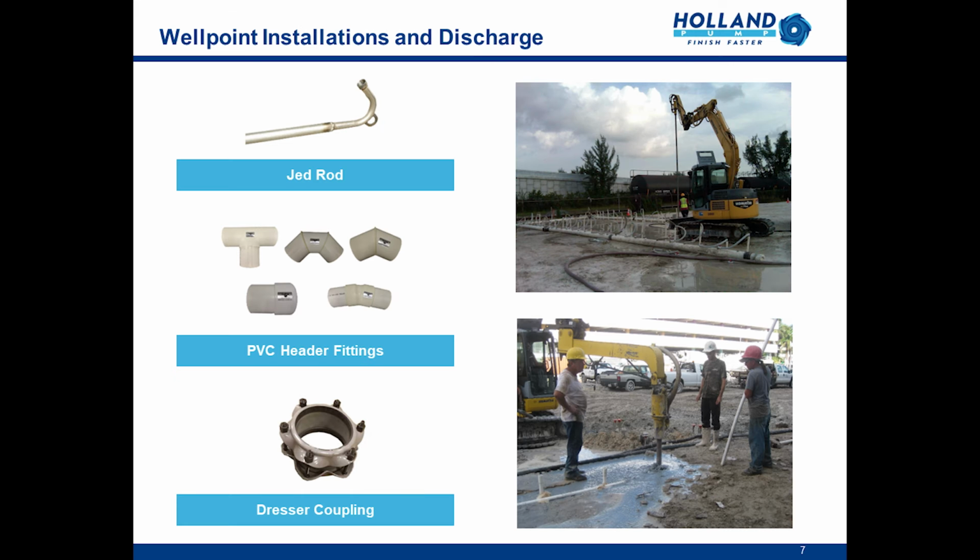Holland Pump also supplies all the special fittings such as 22s, 45s, 90s, Ts, reducers, and increasers, material such as PVC pipe and hoses that wellpoint applications require. Holland Pump supplies jetting rod for hand-jetted applications, makes 4 and 6-inch wellpoint punches when hand jetting is not possible. We also have 3 wellpoint drills for rent for more difficult installs.